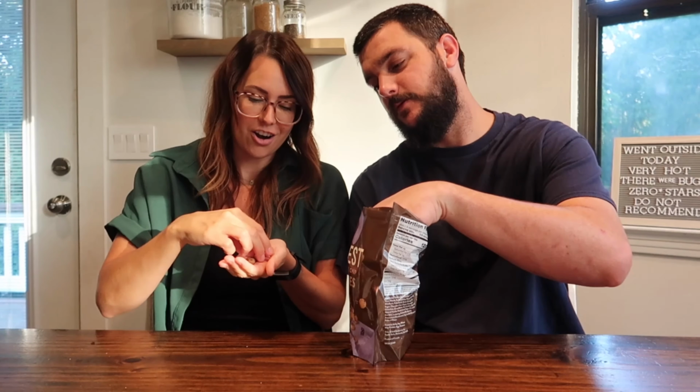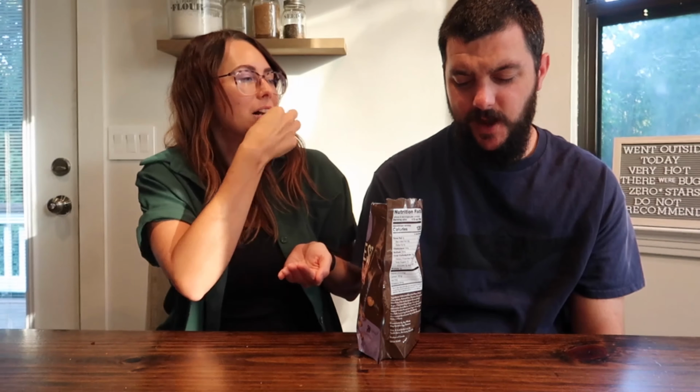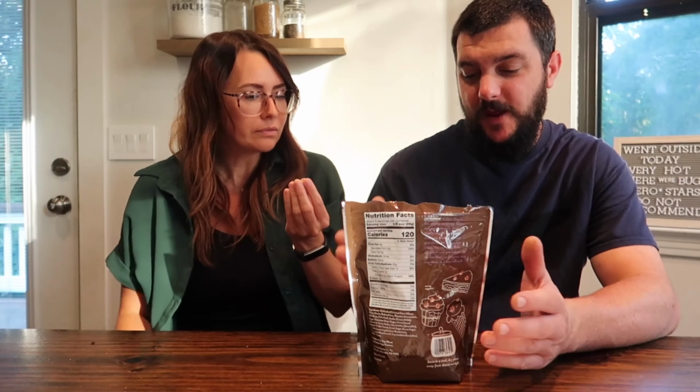Yeah, they are. I can see why people are just eating this as cereal, because it is tiny. This is officially the tiniest cookie I've ever seen. Oh, this would be perfect as cereal with some milk. What's the point of this? When they made this, do they expect people just to get a handful and eat it? It's almost too small. You need a handful, and then it's inconvenient because they're so small.